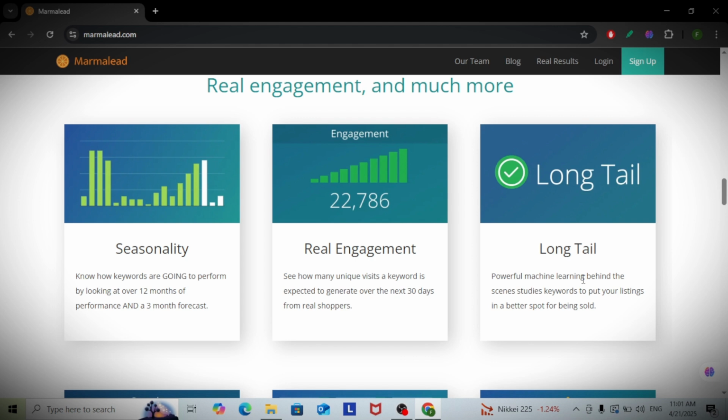As for pricing, Marmalead offers a monthly plan of $19 per month, or $15 per month if billed annually. There's no free plan, but they do offer a free trial.